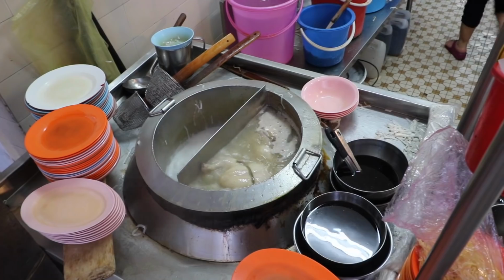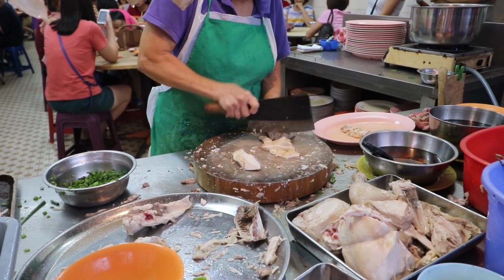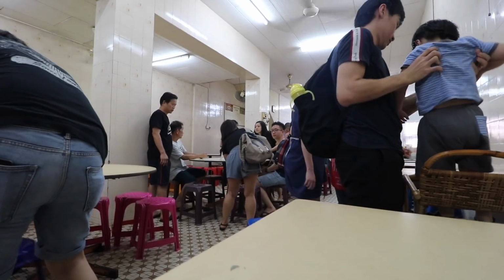I'm gonna meet up with y'all tonight and we're gonna go for the bean sprout chicken again, but we're gonna go to a place that's supposedly the locals' favorite. It's open only 4 days a week and usually about 4 hours each day. So it's gonna be a little bit difficult to get into. We'll get there as soon as they open and try what's supposed to be some of the best bean sprout chicken in Ipoh. I'll catch y'all there.